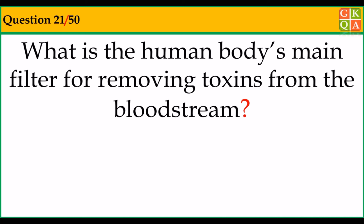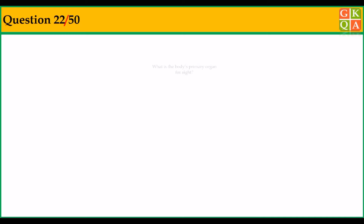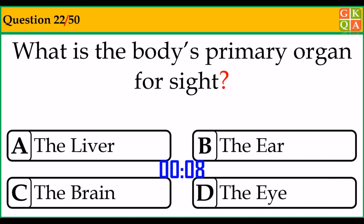What is the human body's main filter for removing toxins from the bloodstream? Answer option B, the liver. What is the body's primary organ for sight? Answer option D, the eye.